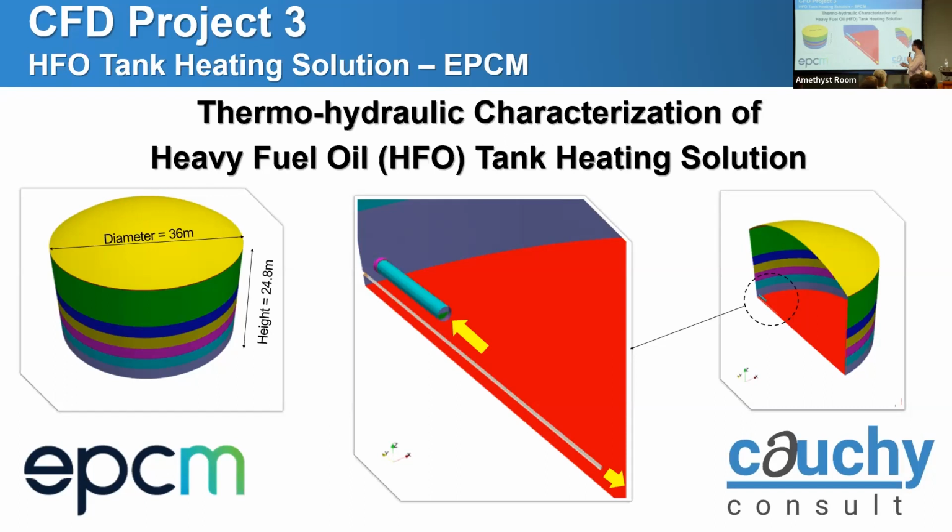And this oil is very, very viscous. It's almost like Marmite black, if you can imagine it like that. So 30 degrees Celsius is already too low; you can't work with it anymore. So they designed this heating solution that they practically just needed verification of. The whole system was symmetrical, so we could halve the model. In the corner there, the HFO is being extracted, heated up, and pumped back into the system via this one at around 60 degrees.